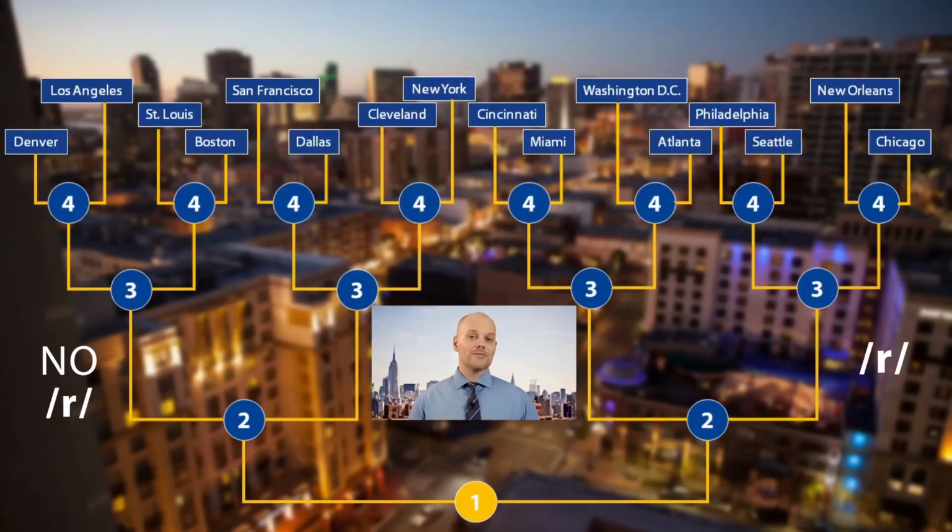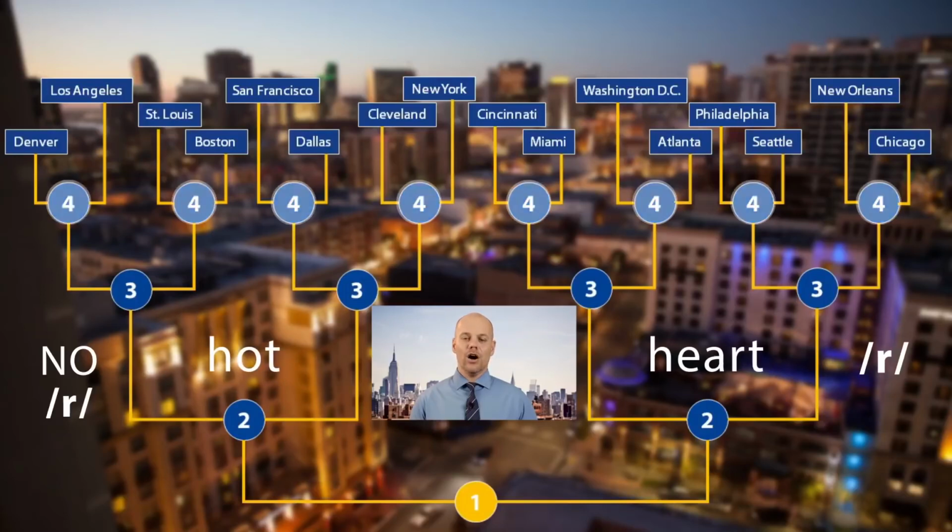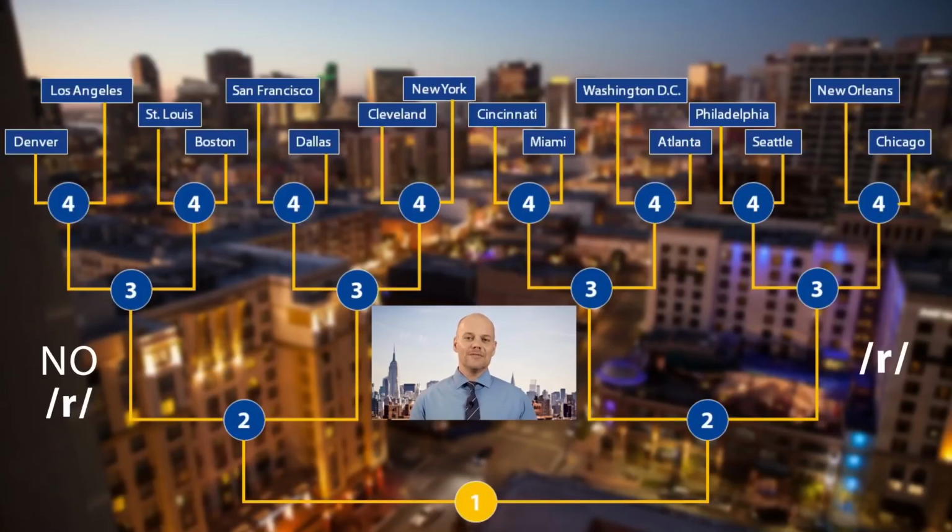In the first set of words, I will say each word twice. Are you ready? Tart, tart. Far, far. Bard, bard. Hot, hot. Where are we? Write the name of the city in the comments.